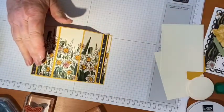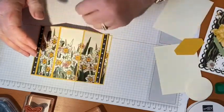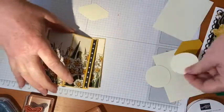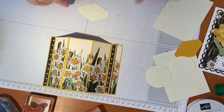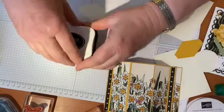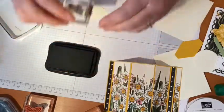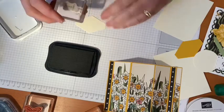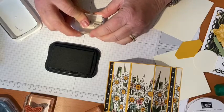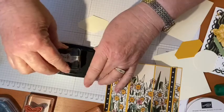Okay, so 2 more things we need to make. One is something for the front, and one is something that's going to hold this so that it will stop. Oh, and I forgot to cut out another piece for that. So I think we're going to use the same little thank you that we already used here for our front piece. That doesn't look so good. Let's try the other side.